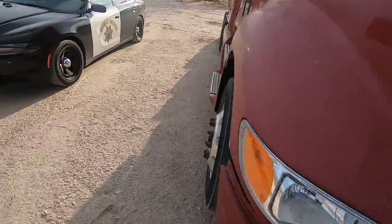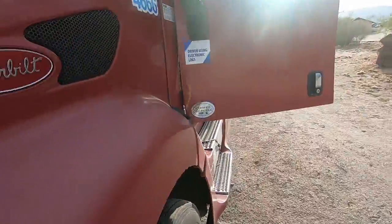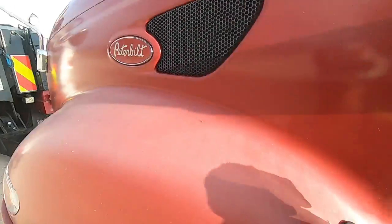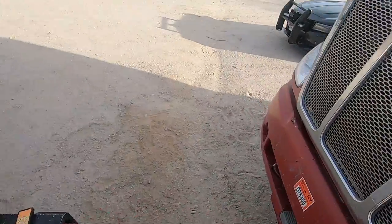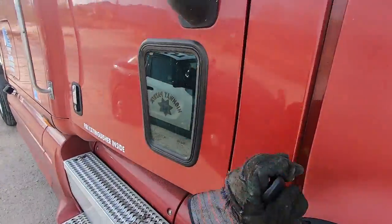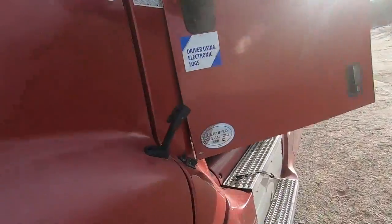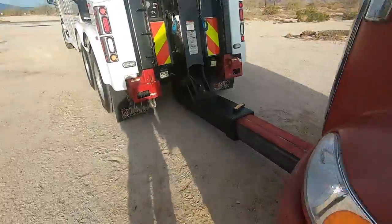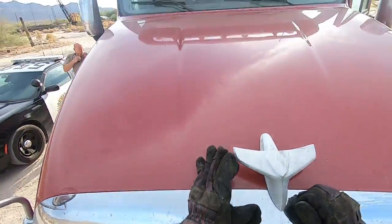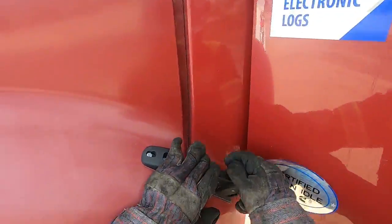Now we gotta find a way to get air to it. See if it's got an air connection down here. Oh, jeez. Ooh, that's solid. Why is that so solid? Ugh. Wow. Alright. It's a negative on that. I don't know why that is so solid. Let's see if I can find anything in here.